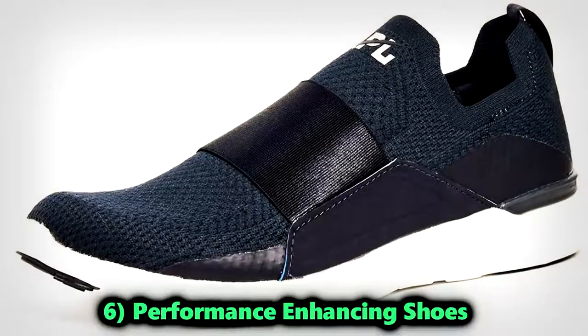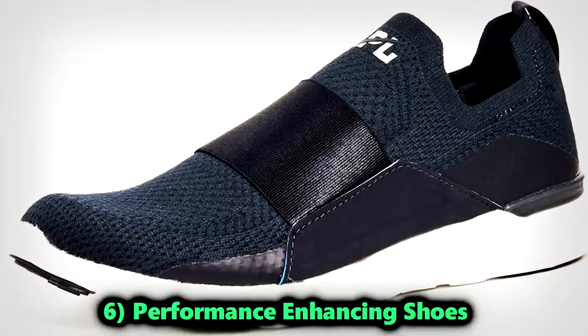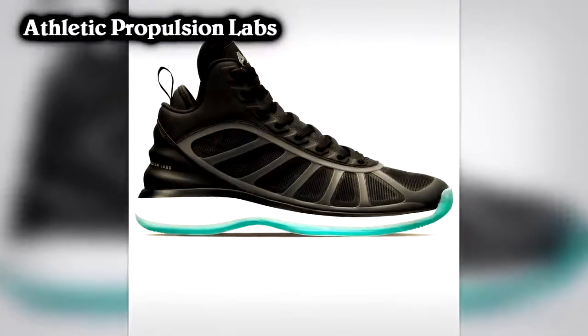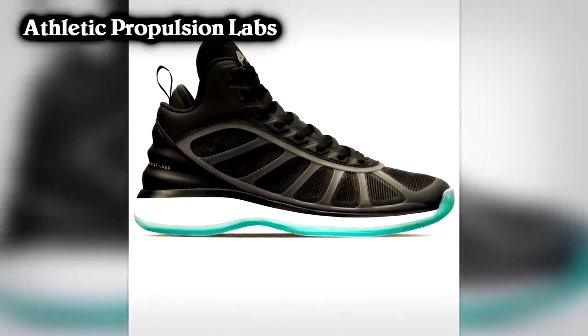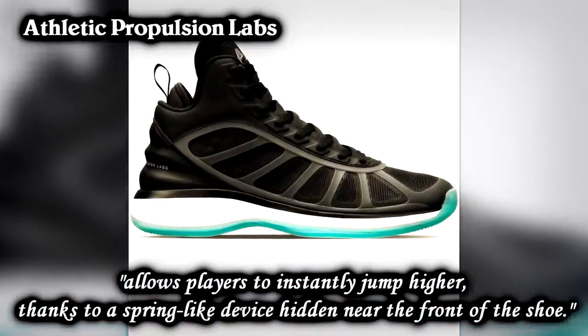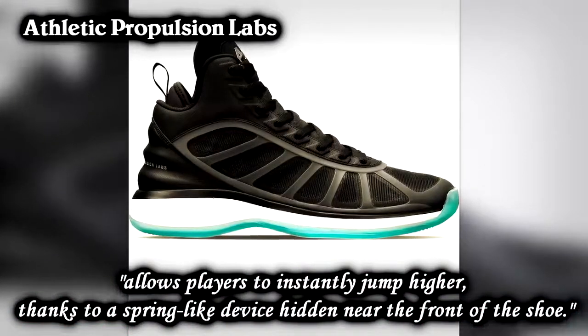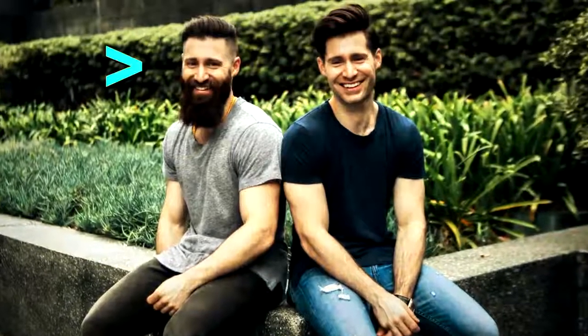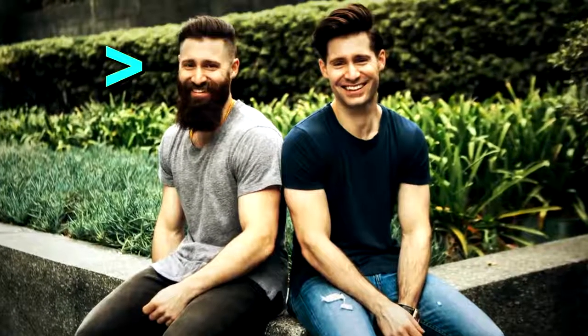Number 6. Performance-enhancing shoes. In 2010, a company called Athletic Propulsion Labs created a $300 sneaker, which they claimed, quote, allows players to instantly jump higher thanks to the spring-like device hidden near the front of the shoe. Almost immediately, the NBA caught wind of this and they decided to ban them because they gave an unfair competitive advantage. One of the founders of the company, Adam Goldston, talked about how this works.